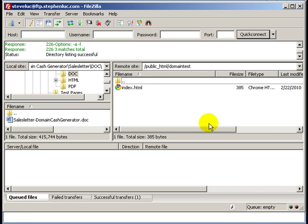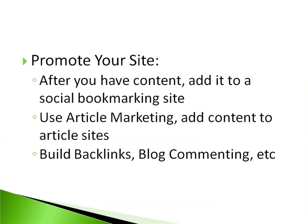Now, if you want to know how to use FileZilla, basically it says host. Your host is ftp.yourdomain.com. Then your username and password is whatever the host gives you. And then you can quickly connect, and that's it. Once you've added your content, whether it's a squeeze page, a web page, or landing page, whatever, just make it simple. Once you have done that, then you can promote your site.